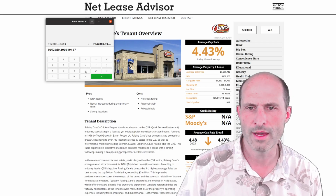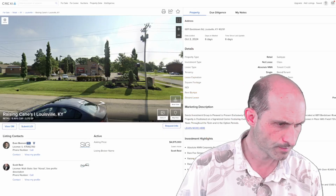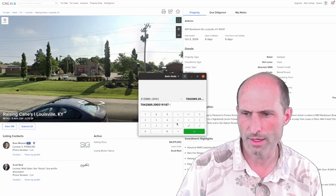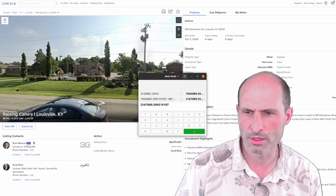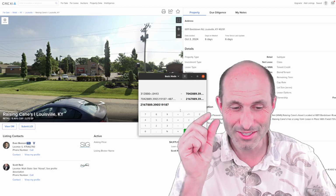So if we had that minus what they're asking on this property, there's a lot of money there. That minus $4.875 million is just over $2 million, $2.1 million. There's a big spread just by having the cap a little off.